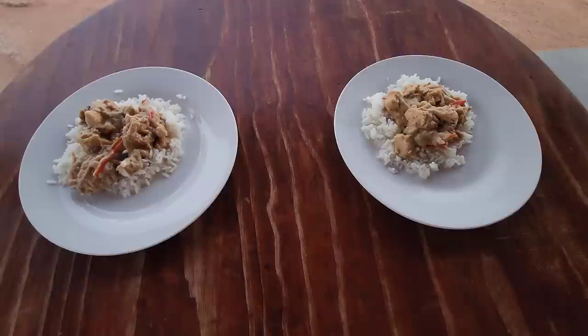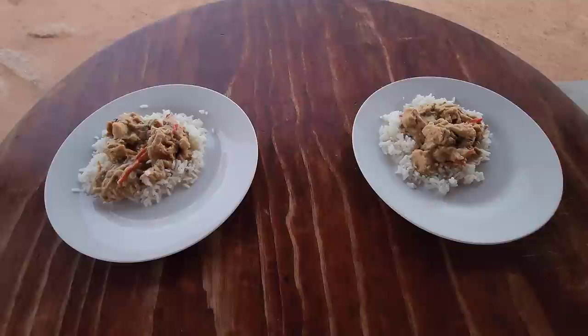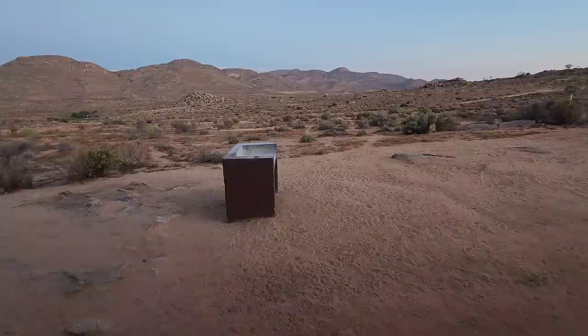We had stopped in Springbok to buy some dinner, and there were several options, but both of us absolutely loved chicken a la king with some rice, and we decided that would be just perfect for that evening. And then, of course, Curtis couldn't get over the fact that we are having dinner on the stoop of our own log cabin with this spectacular view.